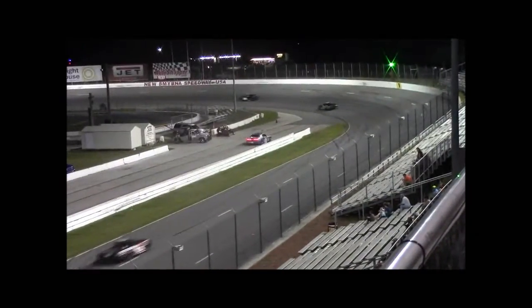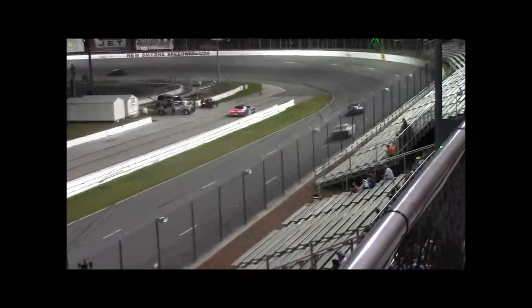And Mark Broat is slowing on the racetrack. Something is wrong with the 6 car. But your leaders have checked out. Vulpius and Blanton. It's just going to be smooth sailing ahead for the two of them from now until the end of the race.